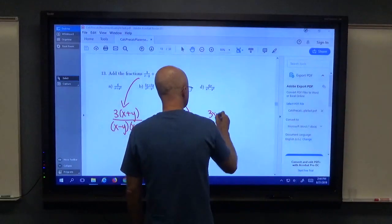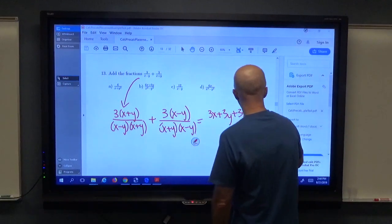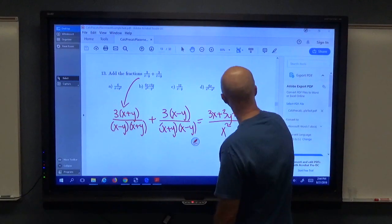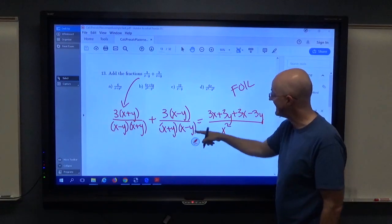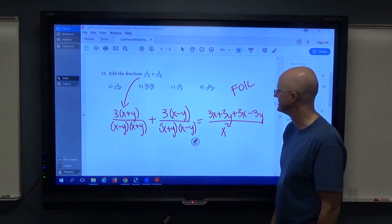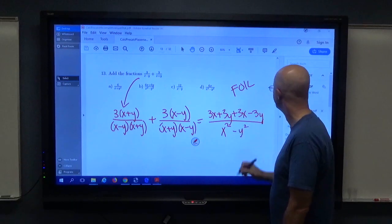Expand them, 3x plus 3y plus 3x minus 3y. All over, go ahead and multiply that out. FOIL, if you like to think of it that way. First times first is x times x is x squared. Outside times outside is negative xy. Inside times inside is positive xy, which cancels with the negative xy. Last times last is minus y squared.